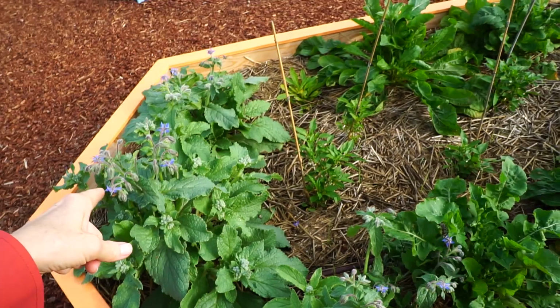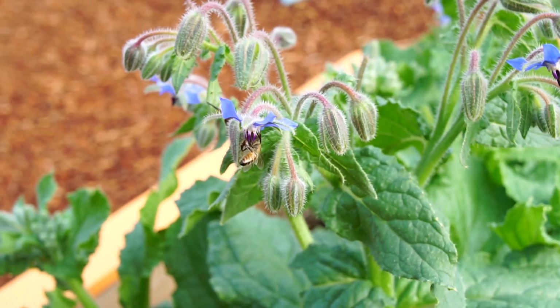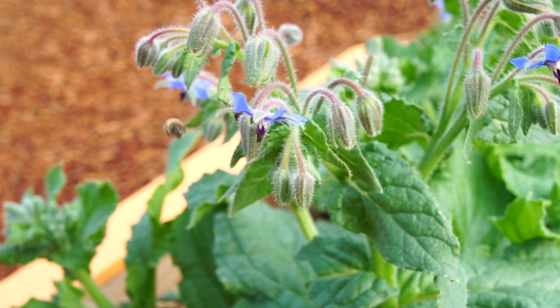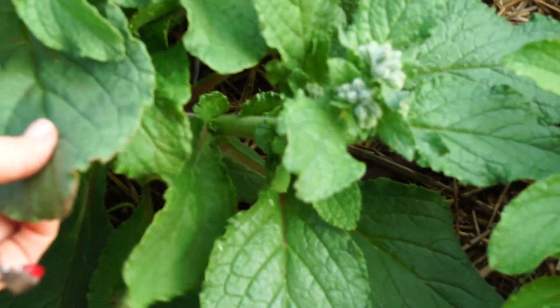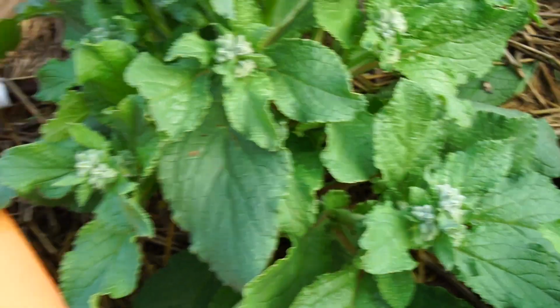I'm always talking about borage, and I see you have borage. Bees love borage. These leaves are great for composting. This puts a lot of nutrition into your compost. Oh, nice.